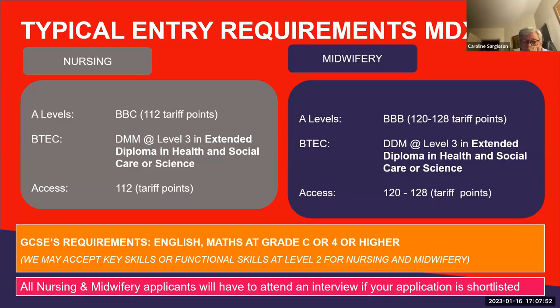So these are the entry requirements for Middlesex University. For nursing, we ask for 112 tariff points, and that's a distinction merit at BTEC or BBC in A levels, and for access, we ask for the equivalent of 112 from your units within your access course. Midwifery is slightly higher, so we're looking at 120 to 128 there. Again, A levels BBB, BTEC distinction merit, and access course equivalent to 120 to 128.